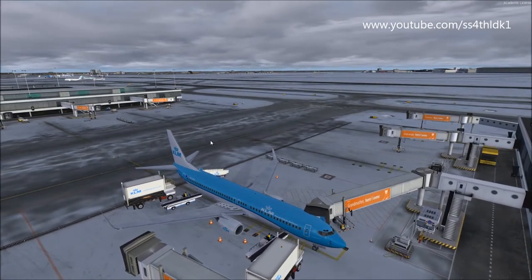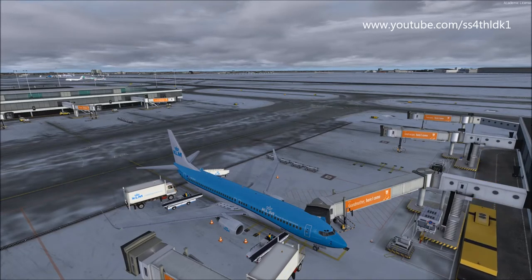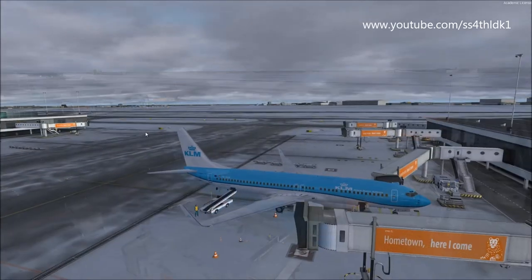Landing runway 18 right. Wing takeoff runway 18 left. Secondary takeoff runway 24. Transition level 45. 210 degrees 11 knots. Visibility 10 kilometers. 1,000 feet. Broken.